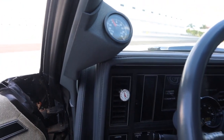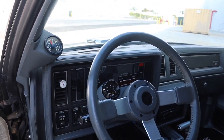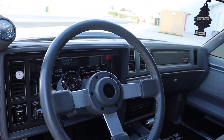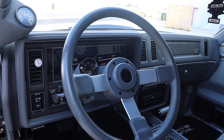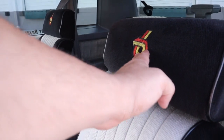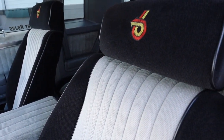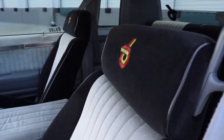A regular boost gauge here, and the Scanmaster. I think if you have this car, you need that Scanmaster to tell you. Yeah, because that's pretty much everything I can read off the computer of the car, which is called the ECM. And these came with this, or did you custom make it? They came with all Grand Nationals, with the etching of the 666 emblem on it, which is kind of like that turbo.